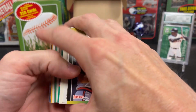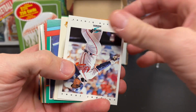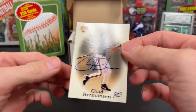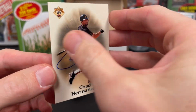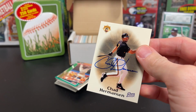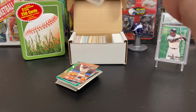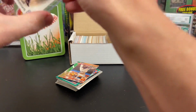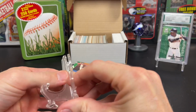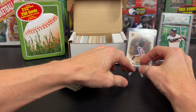So let's do this. Chuck Finley. This is going to take a little bit to organize as we go, but there is our prospect auto. Chad Hermanson. And it's not like we knew these were going to be big cards, but between the graded cards and the other ones, it'll be interesting to see what else we pull all together. And if they throw us some non-junk.